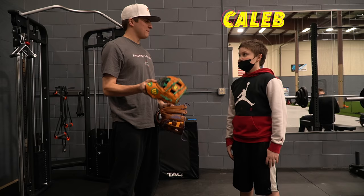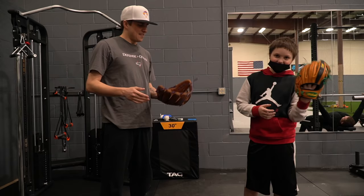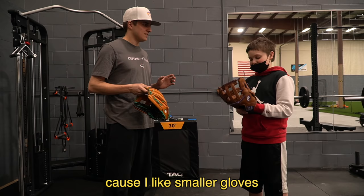Matt Chapman's glove and Nolan Arenado's glove. Literally just do whatever you want with it, get a feel for it. And then here, I'll give you this one. This one's a little bit looser. Out of these two, which one would you pick? Oh yeah, so I like smaller gloves. Yeah, that's 12 inches, this is 11.75, so you nailed it.